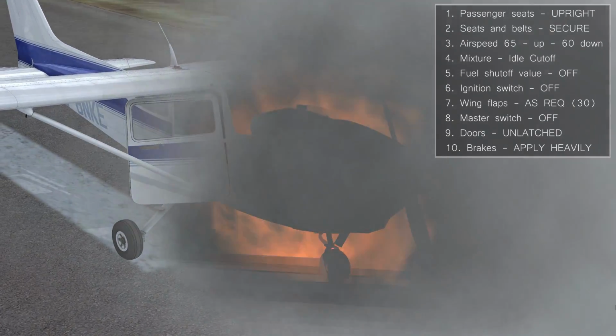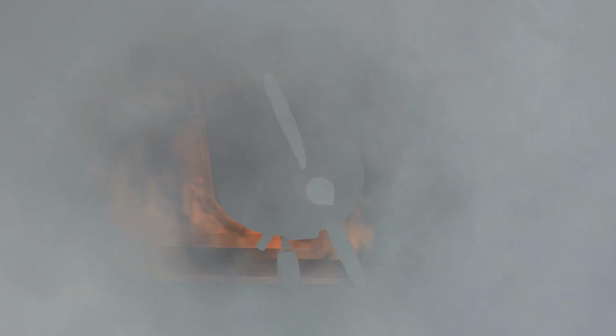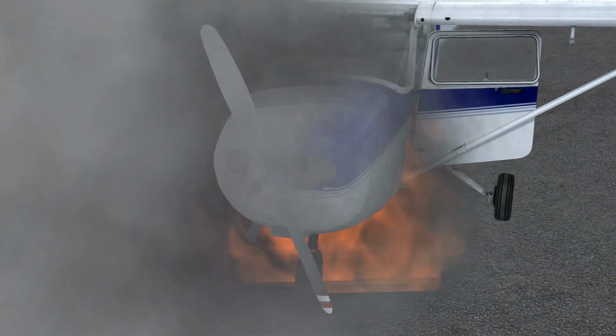There are more emergencies that we could cover, but it is best to read up about these in the C-172 manual. If you have the A2A C-172, then there is a helpful section on page 76 and 77 that covers most of the scenarios that you might be faced with.